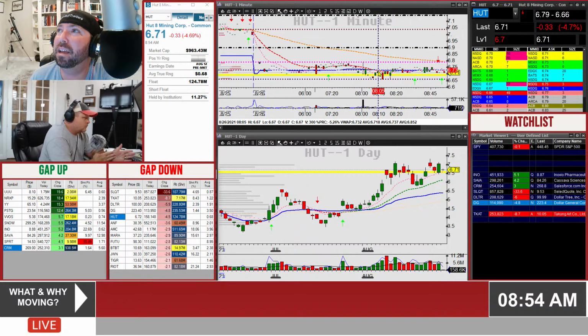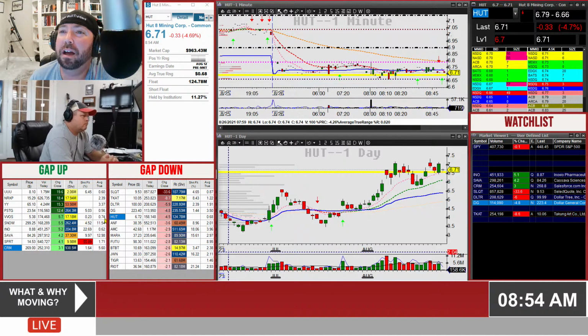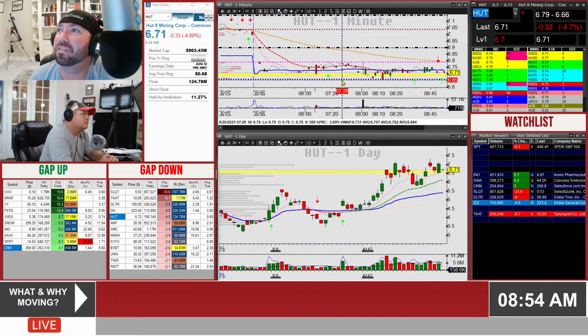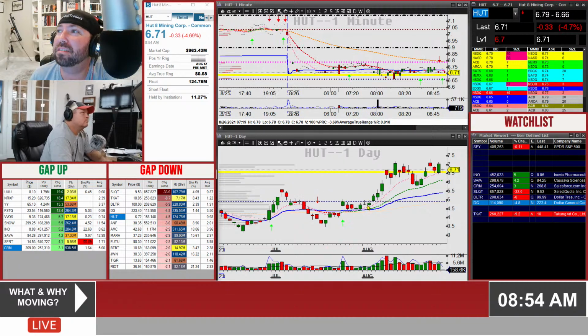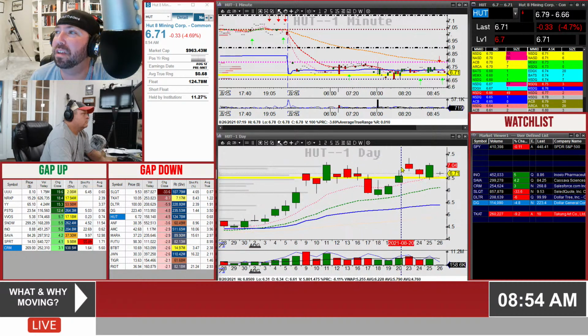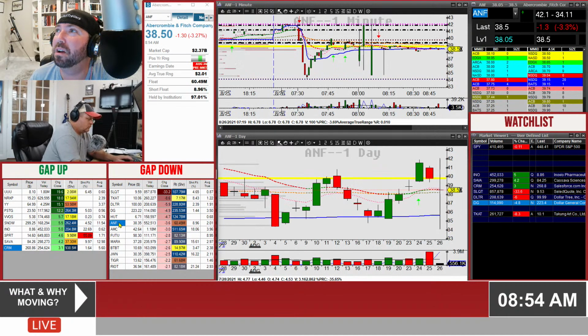Hut 8 Mining, no. Just kidding. I'm not feeling Hut 8 Mining. It looks kind of chop and nasty. I don't like the range on it either. I'm not even sure how this qualifies as a gap down, but I guess it was up at 7. Now I don't know. So I'm probably going to push past this one and get through a couple.